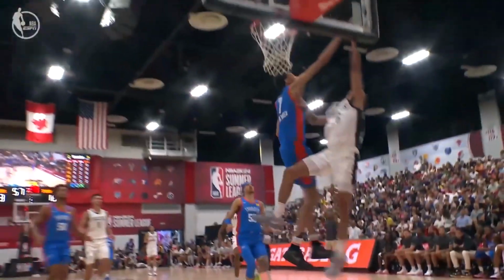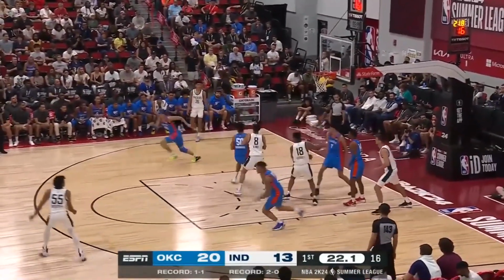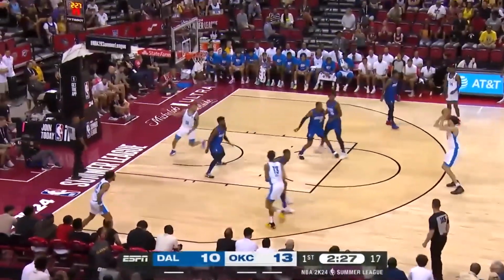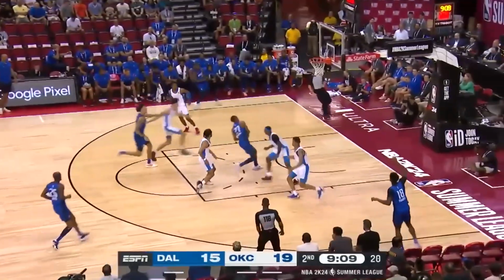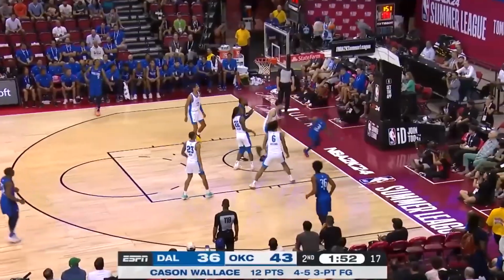I'm gonna keep mentioning that shot blocking ability too, because that's one of the biggest parts of his game in my eyes. The first game he played in the actual Summer League this year wasn't as crazy, but was a sneak peek of what was about to come. He had 16 points, 10 rebounds, 3 assists, and 2 blocks. So another double-double and another game with 2 or more blocks.